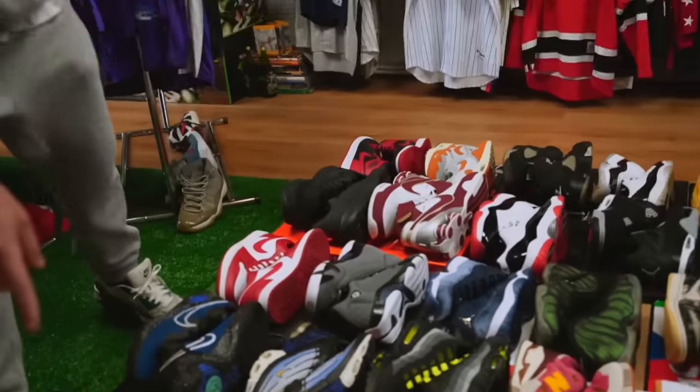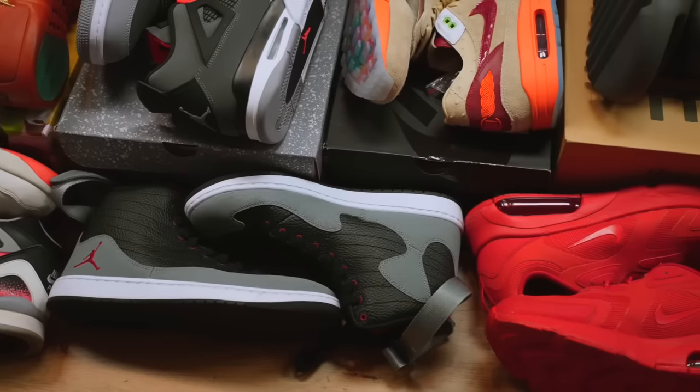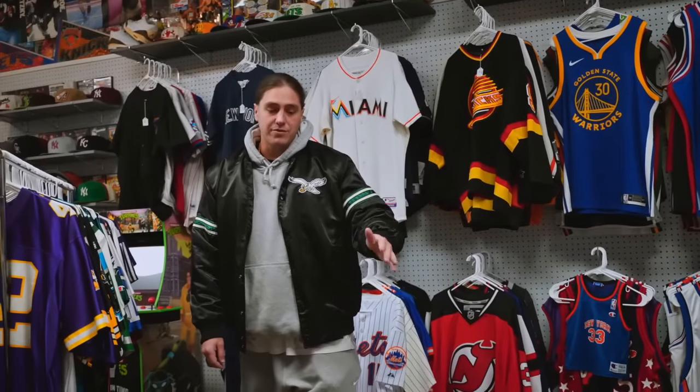Before I forget, classics right there. The Air Tech Challenge Hot Lavas. Next to the What Are Those. Next to another pair of What Are Those. And yeah, a couple pieces of clothing. That's about it. Jordan, bro, anything for the people about the orders?